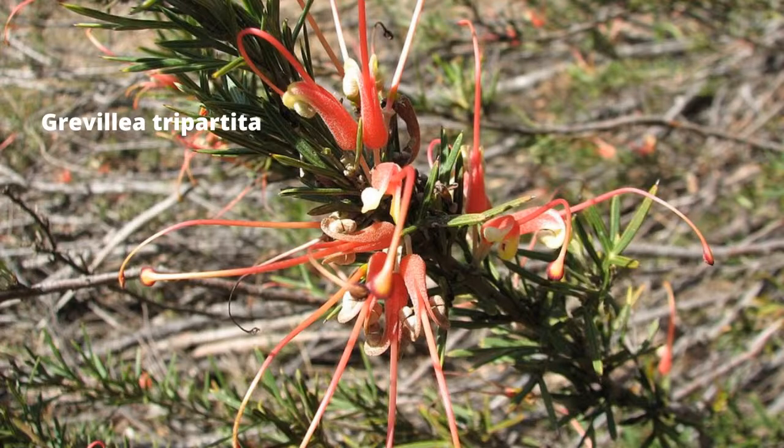This next one, very spiky, open habit, spectacular flowers of this variety, Grevillea tripartita. The leaves have a little point on the edge of each of those lobes, and they can be irritating for some people, but they are a deterrent for people moving through and for animals moving through. So again, planted in amongst other plants, it's going to draw in the nectar feeding birds, but provide refuge opportunity for the little brown birds.